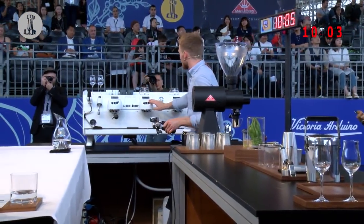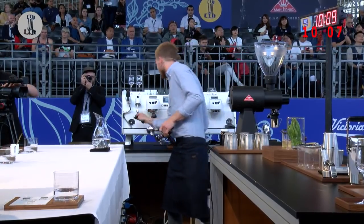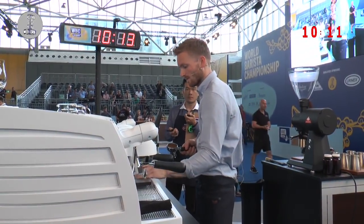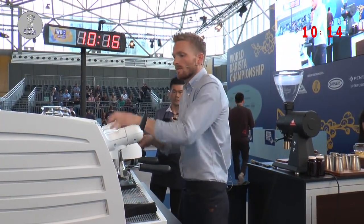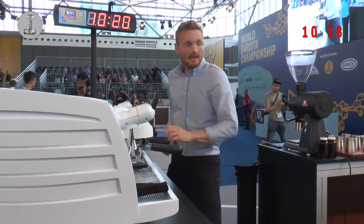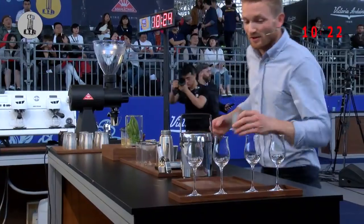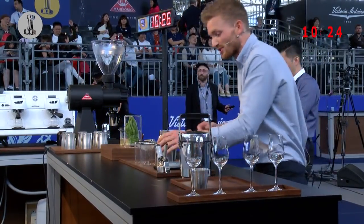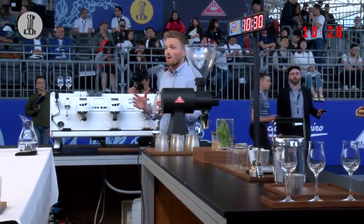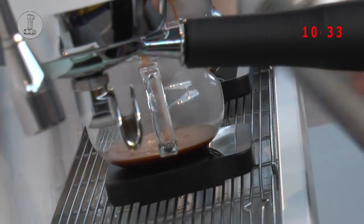For my signature shots, I'm using the same ratio as for the espressos, 20 in and 50 out. And I'm using the same roast profile for all of my shots I made today. I roasted for 8.5 minutes to an end temperature of 202 degrees Celsius with a roast development of 1 minute and 20 to maximize sweetness and to balance out the bright acidity.